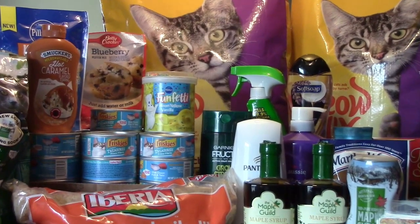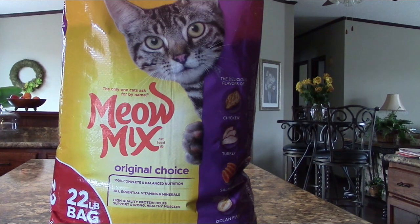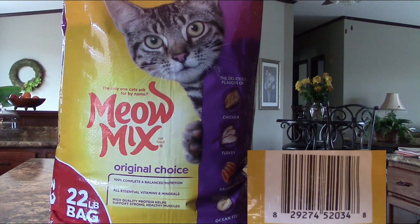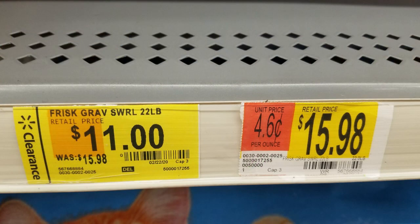Several Walmarts I went to had cat food on clearance. I got 22 pounds of Meow Mix, regularly $15.83 for $11. I'm including the barcodes of these items in case you want to scan them to see if your store has marked them down too. We have 3 cats and this is their favorite cat food, so we were very happy to find this. They also had Friskies 22-pound bags on clearance. Apparently they're getting rid of the 22-pound bag size.